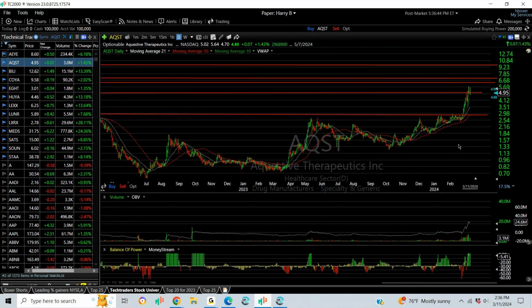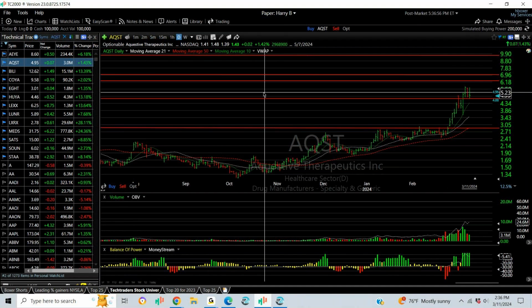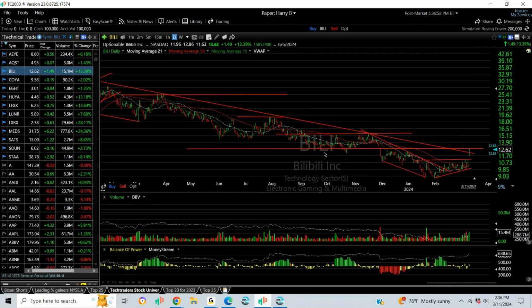AQST broke out of its base a couple weeks ago and just kept running. It did have a one-day reversal, but a beautiful engulfing reversal day. And today, kind of an inside day, but it looks to me like we're headed to 6 and then 7 for starters.